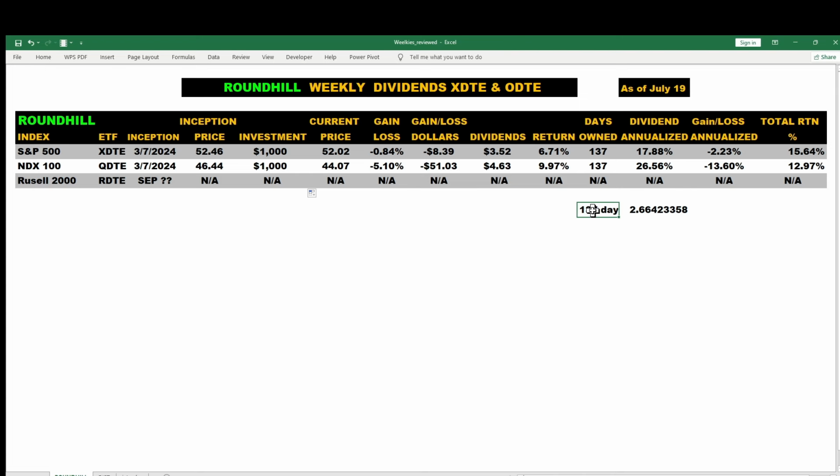You can agree or disagree, right? The only way you're going to know is when you hold it for 52 weeks and whatever your buy-in and whatever it's at the end, but it projects to 2.23. So the dividend part's easy. It had a 6.71 return.